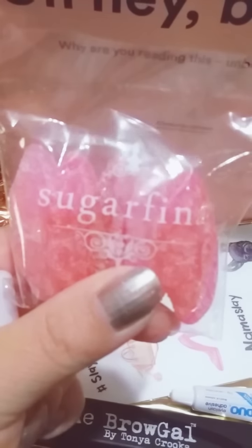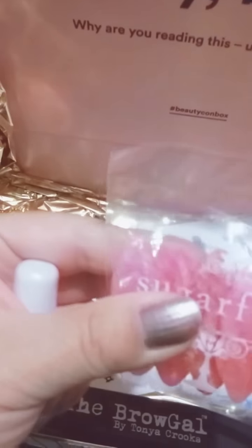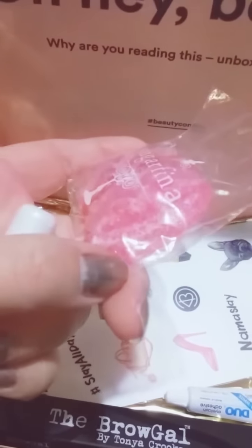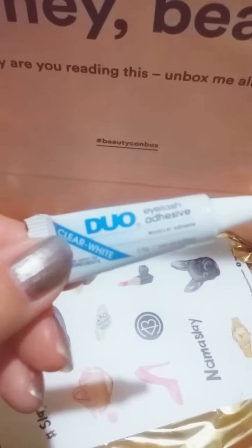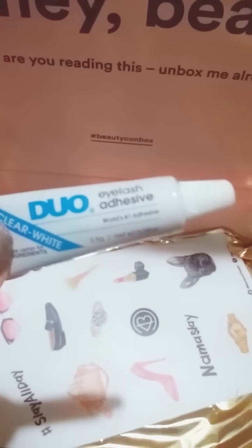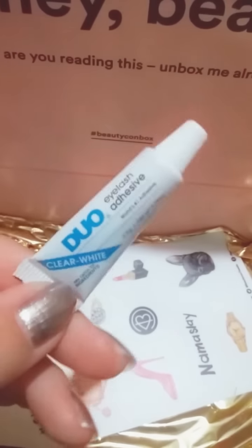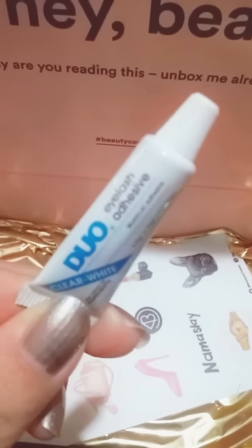Some Sugarfin candy. Okay. Oh, and oh, they're lips. I'm like, oh, what is it? Oh, they're like lips. Okay. Oh, and we got some lash glue duo eyelash adhesive. I hear this is pretty good. So, I want to try it. See how it goes.